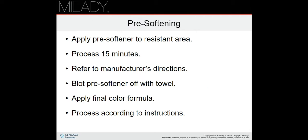So pre-softening: apply pre-softener to the resistant area, process for 15 minutes, refer to the manufacturer's directions, blot the pre-softener off with a towel, and apply the final color formula. Process it according to instructions. So I'm going to talk a little bit about what pre-softening is. And this is for very, very resistant hair.